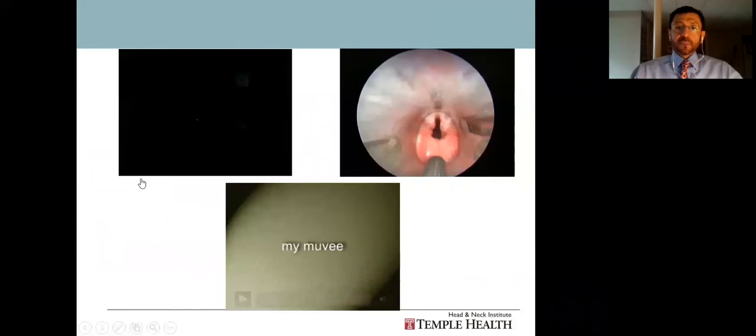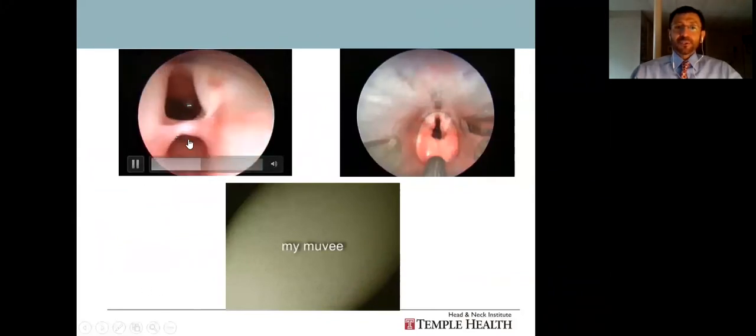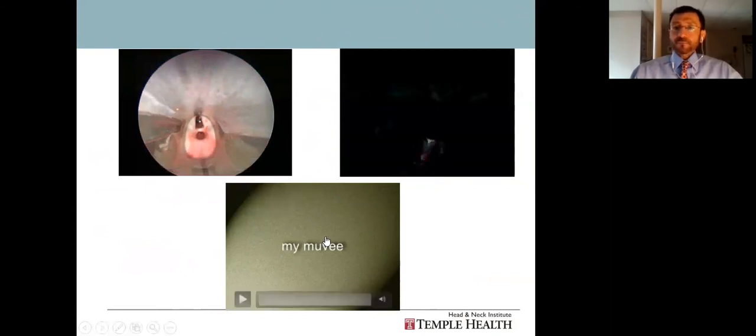So I can tell you this is kind of the best possible situation with a posterior glottic stenosis, right? You've got the scar band here, you've got space behind it and in front of it. So all you have to do is go in here with a laser, or sometimes just sharp instruments, that take off the scar band, and this is what you're left with when you're done.